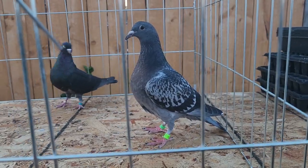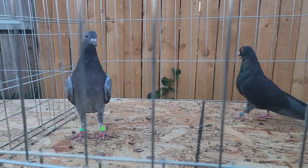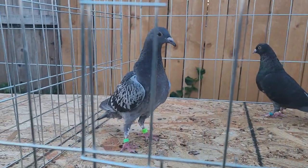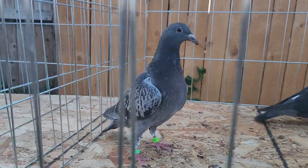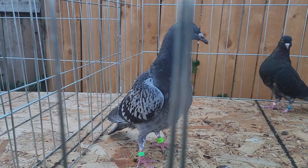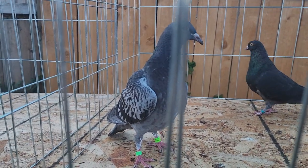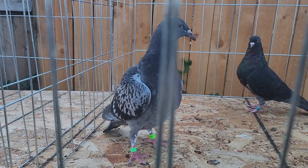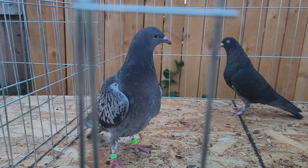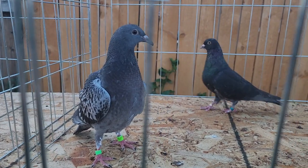You can see this defined checker pattern. You can see the defined checker pattern in the windshield. If we can get him to turn, you can see the black checkering, which are the spread areas. And they differ only from a blue bar in the sense that instead of having the bars, you have the checks. When we're talking genetically, this is dominant to blue bar.